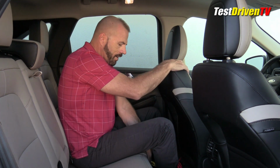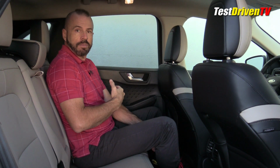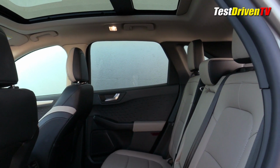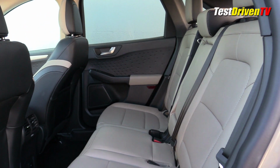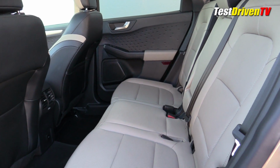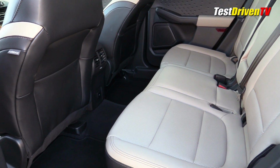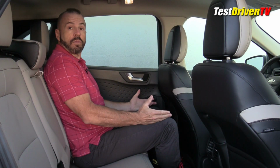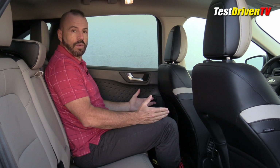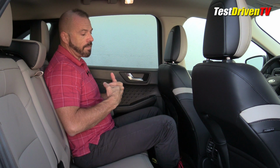And it does have a lot of adjustment. It's got a slide adjustment and it has a back rake adjustment, but none of those things fix the fact that it's just awfully small and it feels like you're sitting in a low seating position. There is enough leg room here, there's plenty of headroom, but this is just an unnatural position for some reason. It just doesn't feel like you could sit back here for more than 10 or 15 minutes without wanting to switch places with somebody.